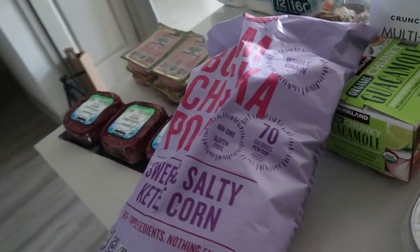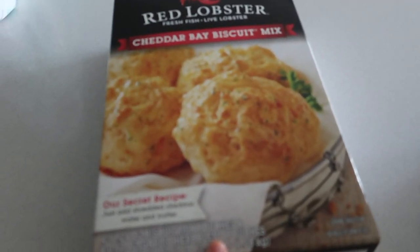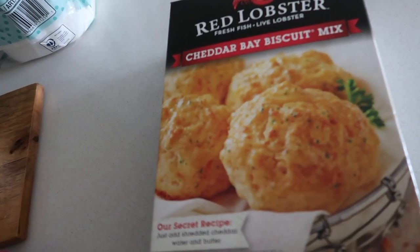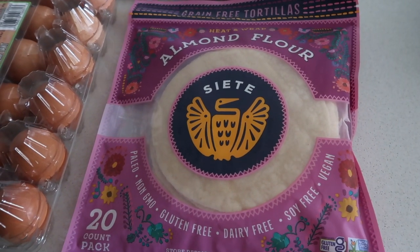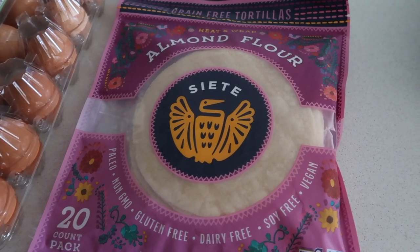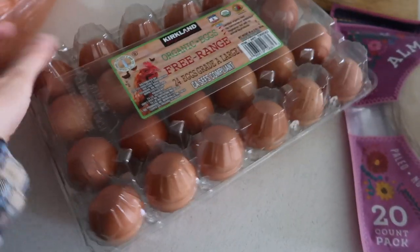I just got home from Costco, and I thought I'd do a quick haul before I left to go to Trader Joe's. This is new. We just picked this up. I saw it on the end of an aisle, and these are incredible, so I wanted to pick them up. These almond flour tortillas, we've been doing quesadillas, breakfast quesadillas on the weekends, and we went through a full pack of them already, and they're so good, so I got more of those.